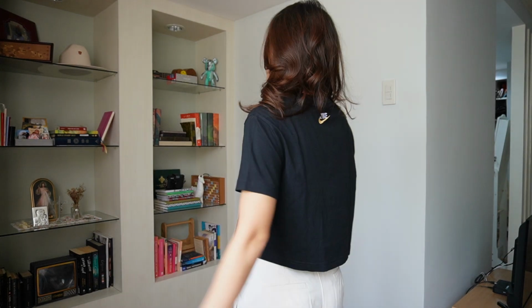I'm not a sneakerhead, but my brother is, and he said that these were pretty good, solid shoes. Also, while we were at Nike, I ended up buying this black crop top. Super simple. I have no idea why I bought this, to be honest. I feel like I could get this easily anywhere else, but I was there and I saw it. I thought it was cute, so I decided to get it.